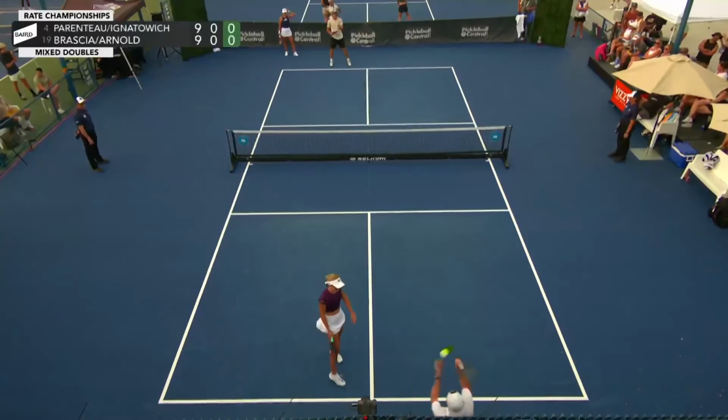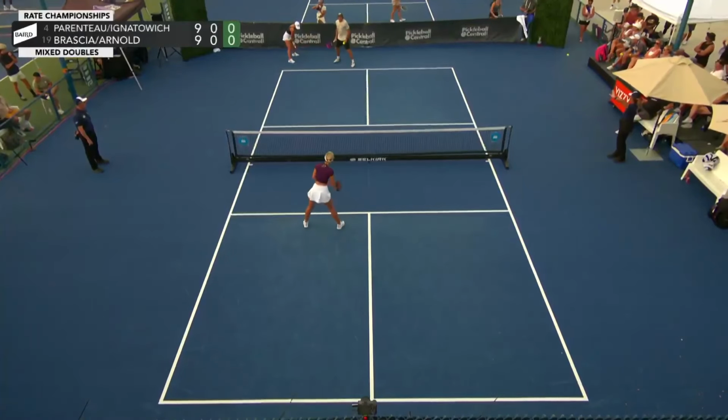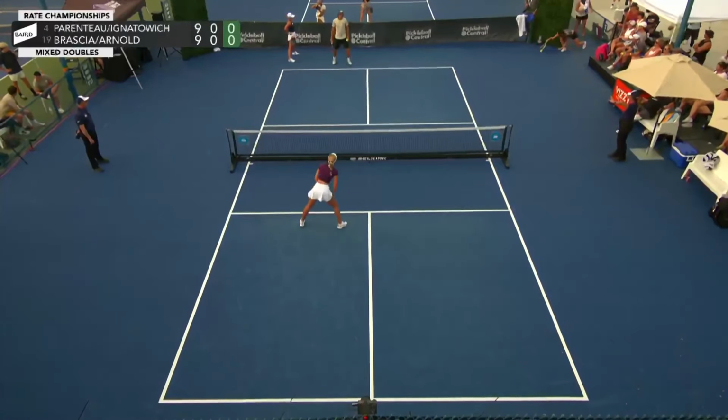You know, I got to give it to Catherine and James, though. Their defense on this side has been pretty incredible. Yeah, that's what's saving them right now for sure. Yeah, it is. They're fighting off a lot of attacks, and now they've tied it back up. It's 9-9.